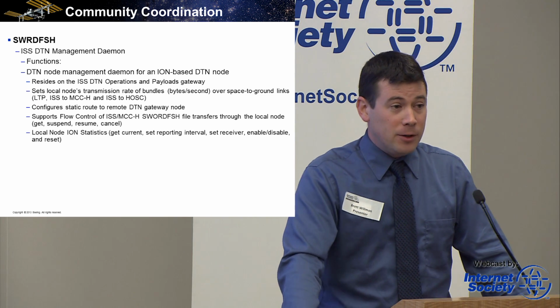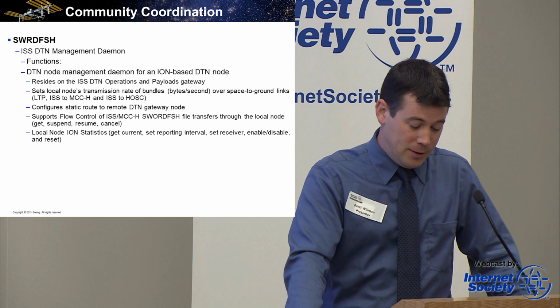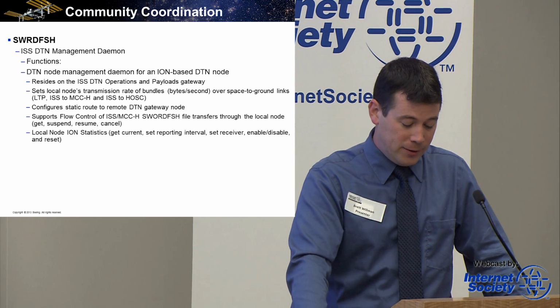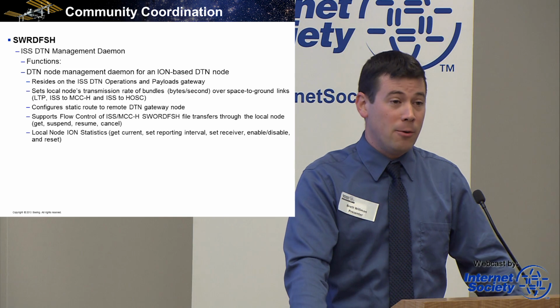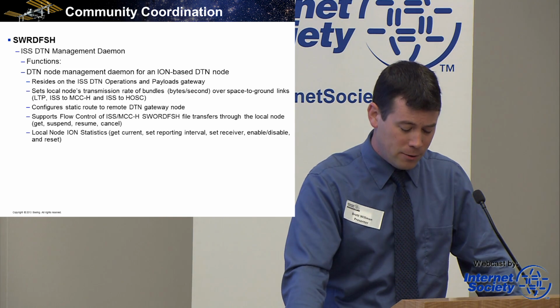Boeing actually developed another piece of software to help with Swordfish and DTN overall management. It is a daemon that is going to run on our node on orbit that allows us to, one, get some statistics from our operating nodes on orbit from a DTN level. In a way, it's a little bit of network monitoring.